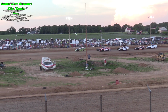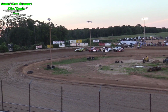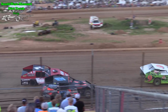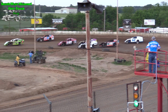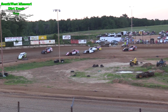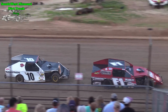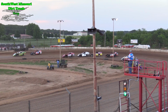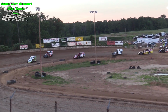Mitchell Franklin inside second row in the F1. Tyler Brown up the inside third row in the T10. Flagman's looking him over there, picking up the pace. Green flag's out. Here we go. Sam Petty, your leader. Matt Rose running second. Mitchell Franklin third in the F1. Tyler Brown fourth in the T10.